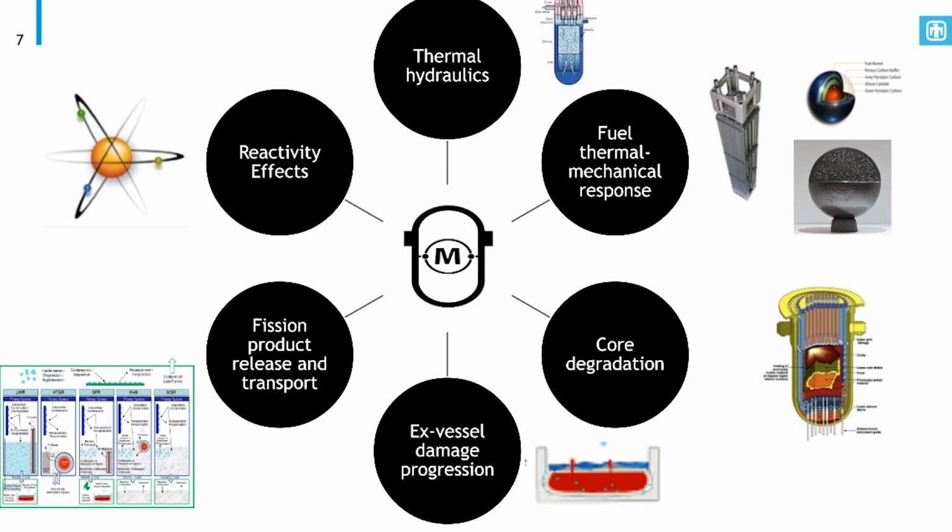Beyond that, we have models developed to understand ex-vessel damage progression. That is things like core-concrete interaction, more colloquially known as the China syndrome. Those models have a certain generic nature in terms of understanding heat transfer, be it the spreading of debris in containment, or the interaction of that debris with water, that has a generalized applicability to other systems, and I'll note that in a little bit.